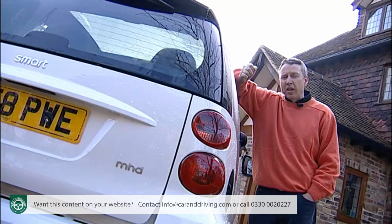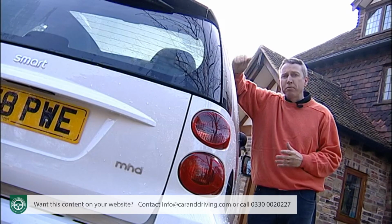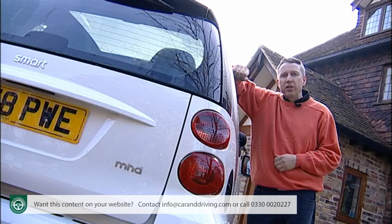The result is this second generation Smart Fortwo, a car so much improved that even the Americans now want it. Let's take it to town, see how it works.